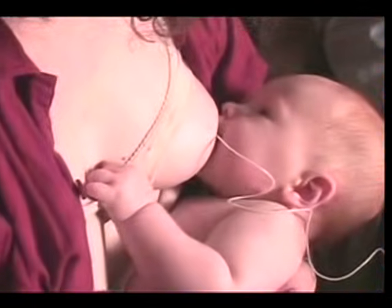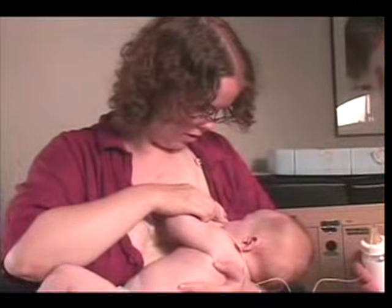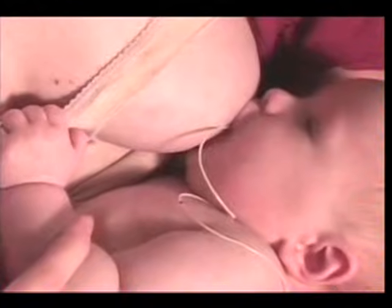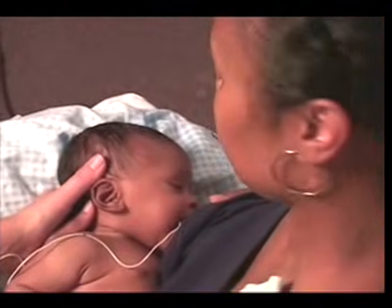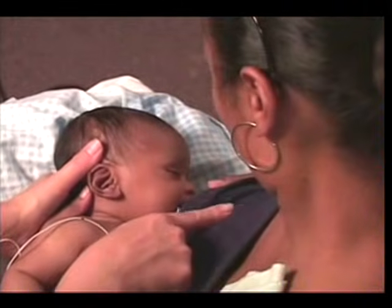So what I often say is that babies learn how to breastfeed by breastfeeding, and mothers learn to breastfeed by breastfeeding. And if the baby is being supplemented at the breast, then the baby continues to get the mother's milk even though he's being supplemented. Babies won't reject the breast if they're being supplemented in this way because, as far as they're concerned, they're getting milk from the breast.